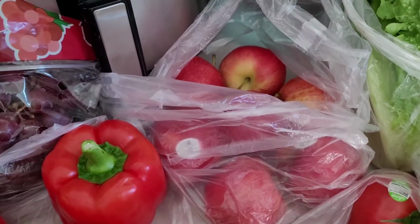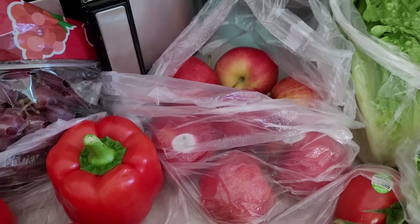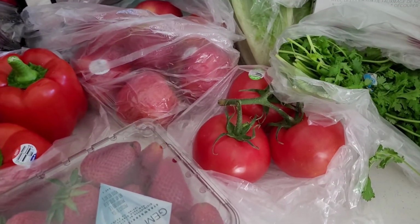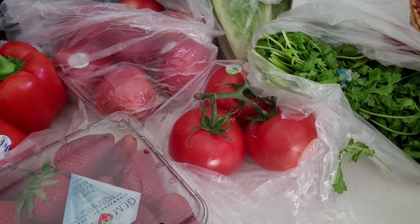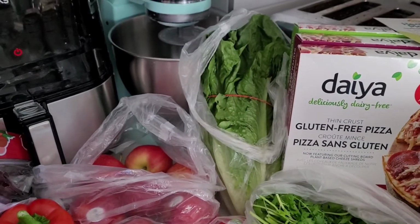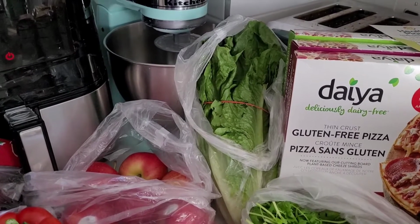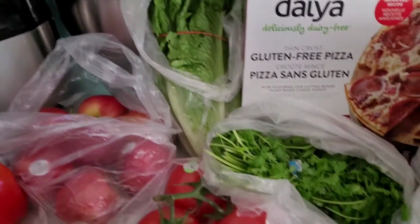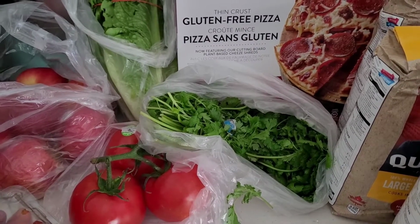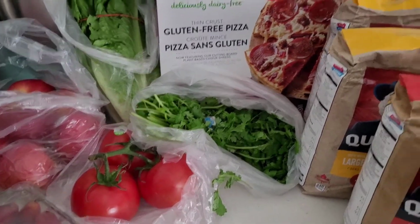Apples back here. Originally $1.98 a pound, price matched for $1.27. Tomatoes, originally $1.68 a pound, price matched for 88 cents a pound. Lettuce, originally $2.48, price matched for $1.49. Cilantro, regular price 77 cents for the bunch.